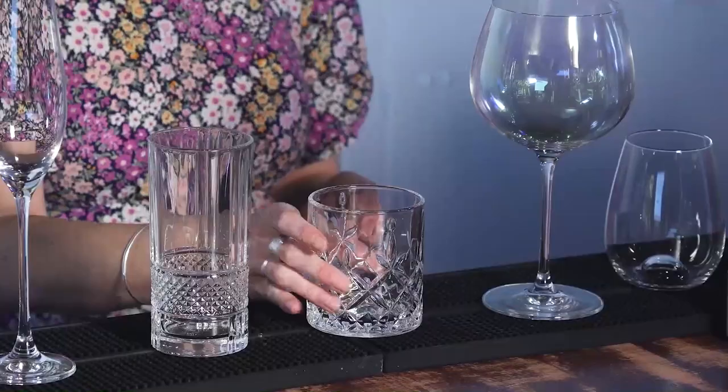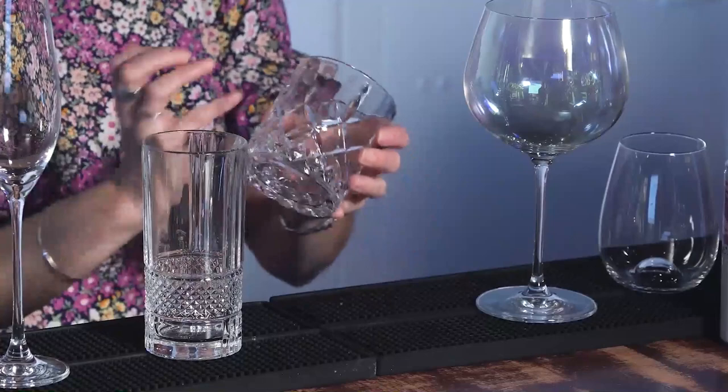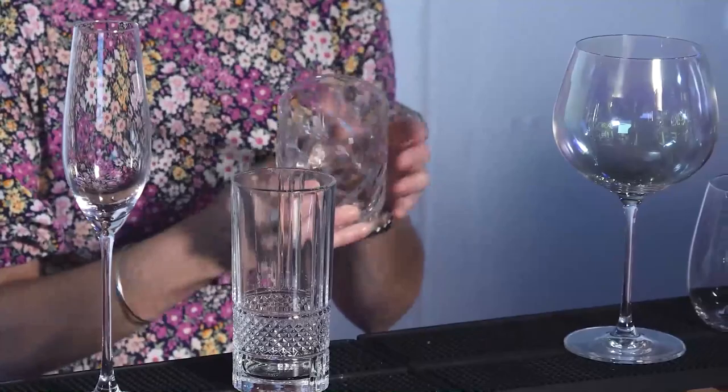Another classic would be the Charleston Tumbler. I've chosen this one this evening because I love the beautiful etching that you get on this glass. Really classic, but it's going to show off any dark liquid. And if your guest asks you for a drink on the rocks, that'd be the one I'd pick.